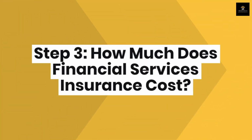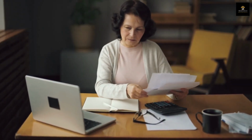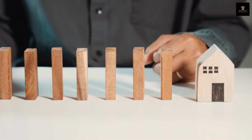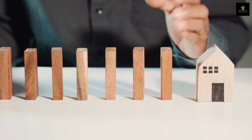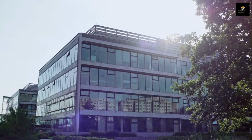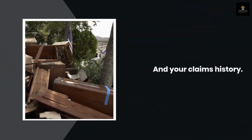Step 3. How much does financial services insurance cost? By now, you're probably wondering, how much does all of this cost? Well, that's going to depend on a few factors. Let me break it down for you. Your insurance cost will vary based on things like your specific line of work, the type of clients you serve, where your business is located, how many employees you have, and your claims history.